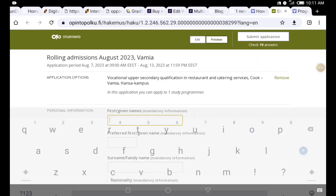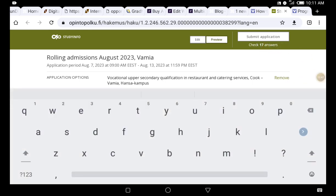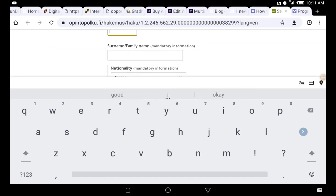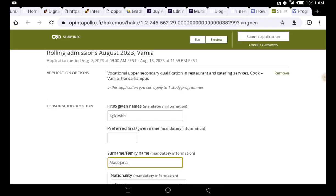So if I put my first name now, you will see that it reduces to 20. No, my last name, this is not my last name. I'll put in my surname here. Take this down. You can see now that it's 17.